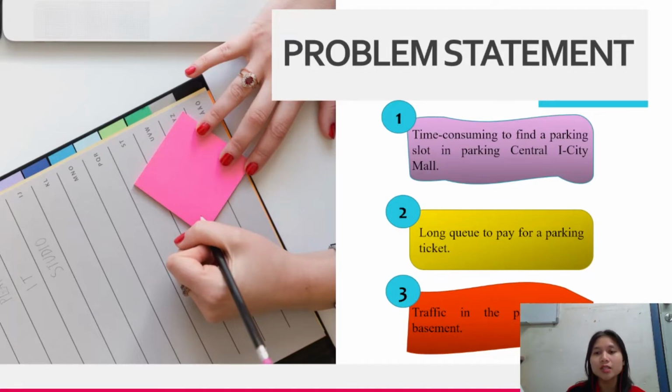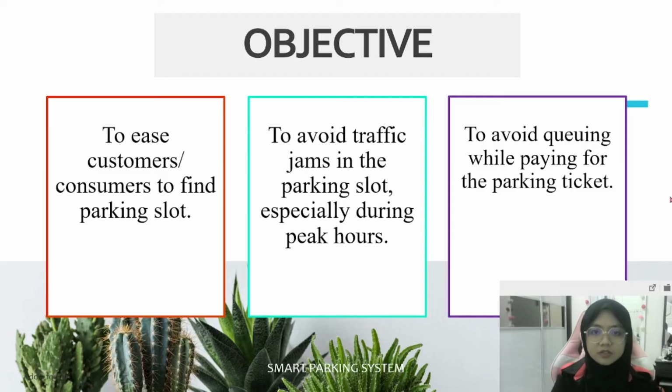And lastly is the long queue to pay for a parking ticket, as the mall only actively uses physical parking tickets and debit card as the option for payment to enter the parking space. It gave limited options to customers and always leads to a long queue for those who use parking tickets. So this is the objective of the Smart Parking Application.